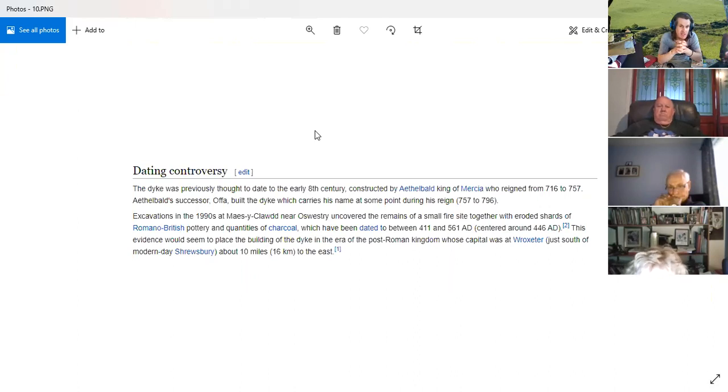Archaeological excavations in the 1990s at a place known as Cloddiau, which means ditch, the field of the ditch near Oswestry, uncovered the remains of a small fire site, together with eroded shards of Roman pottery and quantities of charcoal, which have been dated precisely between 411 and 561. And this evidence would seem to place the building of the Dyke in the era of the immediate post-Roman period, whose capital was at Wroxeter, just south of modern-day Shrewsbury.